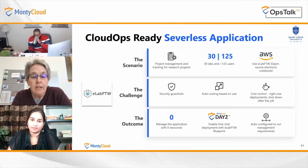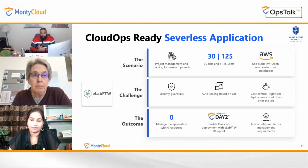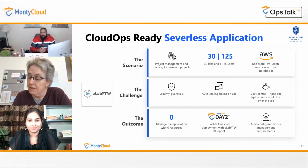So this was great, but the challenge was setting this up with reliable infrastructure, with the data security, the scalability, while at the same time containing the costs and not being able to hire someone to manage the system. So we took advantage of MontyCloud's blueprints to provision the infrastructure, and using these Day 2 blueprints, we're able to set this up, or rather they've been able to set this up as an application following all the best practices for AWS. You know, we have the virtual private cloud and the VPNs if we need it. And all of this is done automatically.